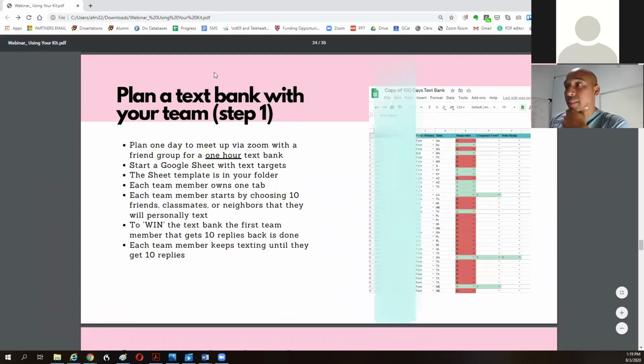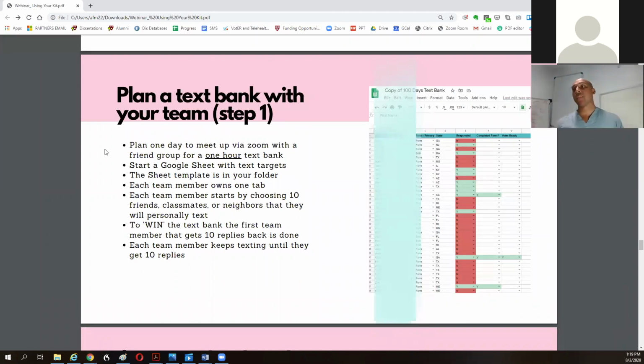Lastly, and this is probably the single most effective thing that you can do, you can plan a text bank. This is a very, very straightforward thing. It does take time. Basically, you form a friend group of individuals, either at your department or your division or your hospital. We've had some of the medical students already do this and get started with this. And you basically create a Google Sheet that has what we call text targets. So, pick a number of people who you think could benefit from hearing a voter registration message in your friend group. Either people who you see regularly, or folks that you work with on the wards, nurses or other colleagues that you've worked with in the past.